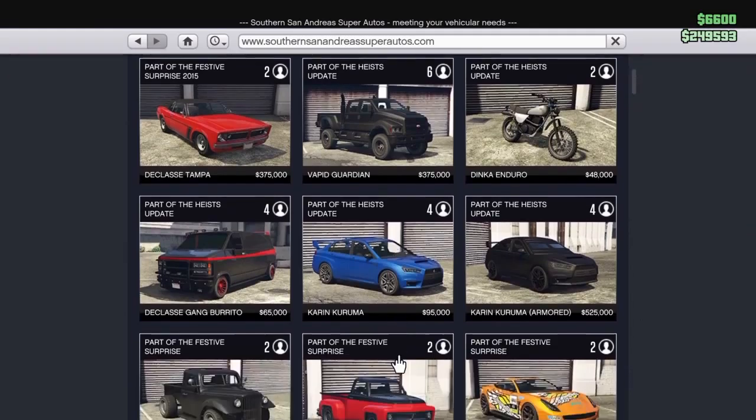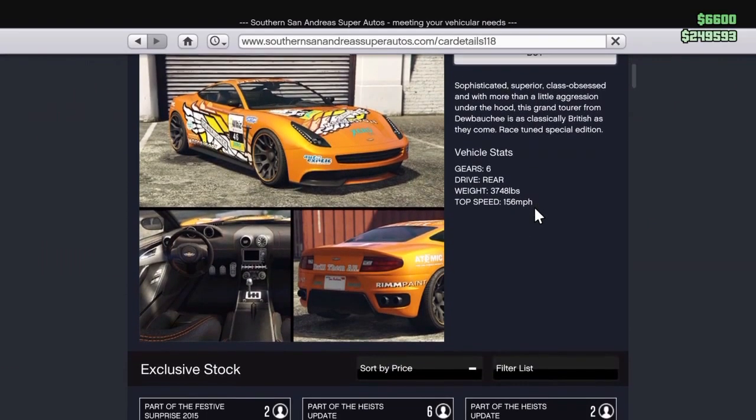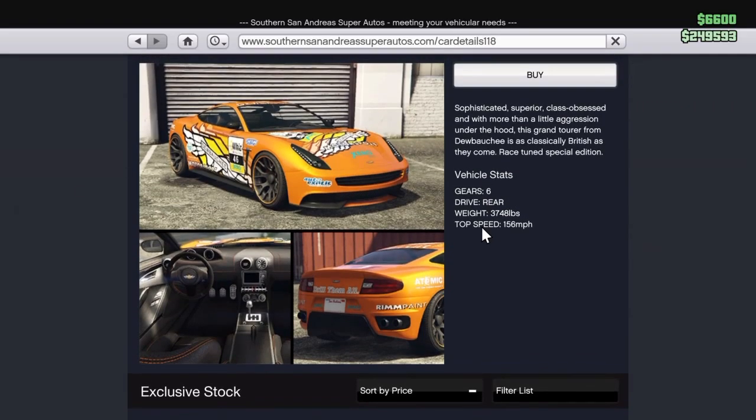Which one should we go for? I think we're going to go for the Massacro. And this doesn't have any necessarily declared figures as such in terms of power, but it does have a top speed there, 156. So that's significantly slower. And that's quite interesting. So the Massacro is the slowest on stats.